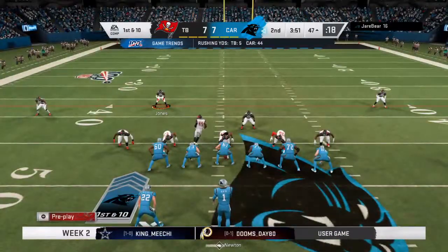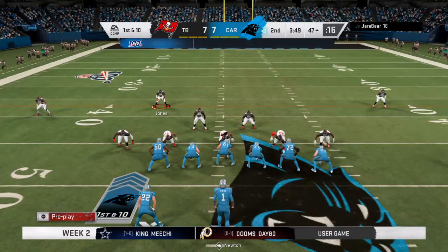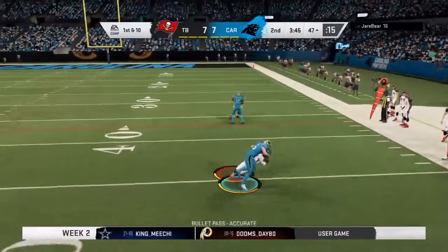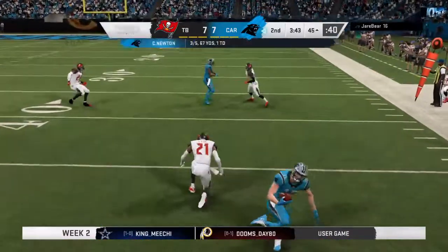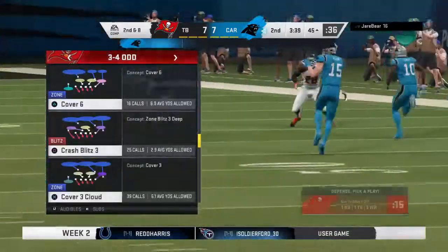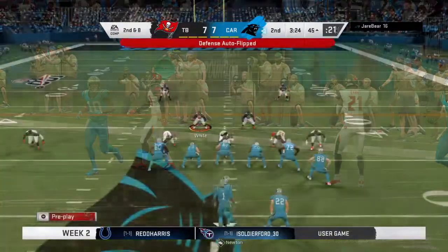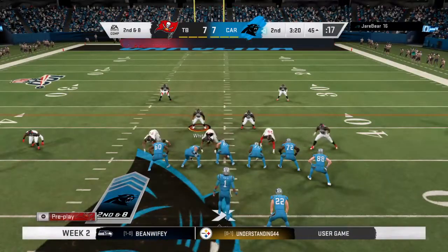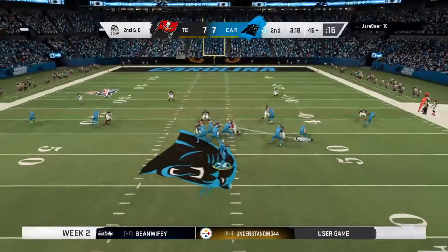First and 10 at the 47-yard line. On first down, it's Newton. And right side caught, Hogan. And he'll be brought down at the 45-yard line. Give him a couple on the catch. It's 2nd and 8 here after the pass play for 2 yards on first down.